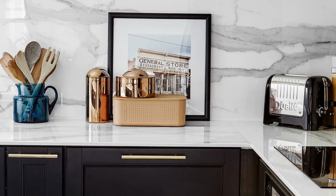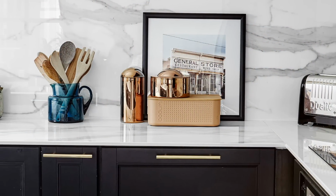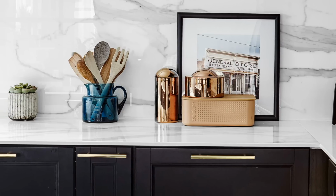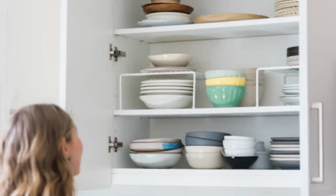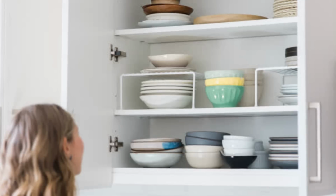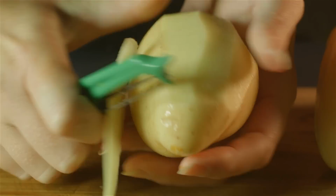2. Put like items together. Now that your counters and cabinets are clean and clear, it's time to start putting things back. But this time, do it with intention. Put all of your baking supplies in one cabinet or drawer, and do the same with your knives, cutting boards, and frying pans, and so on for each category. This will help you find what you need when you need it and make meal prep a breeze.